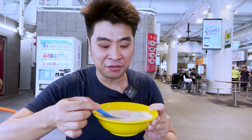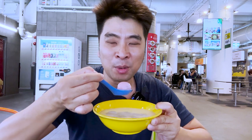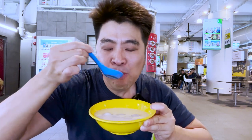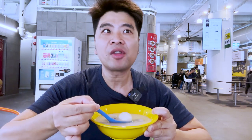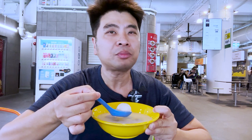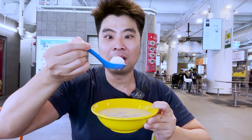The almond milk is very refreshing. Let me try now one of their glutinous balls. This one is matcha. It's rolling in my mouth. It really has a very smooth effect. Look at that.